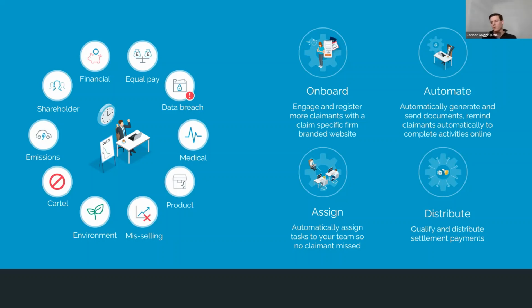And Neil, how do you see the funding market evolving for group claims? You mentioned a lot of your firms are self-funded, but maybe Mark might be better for this. What do you see as criteria that funders are looking for from firms?